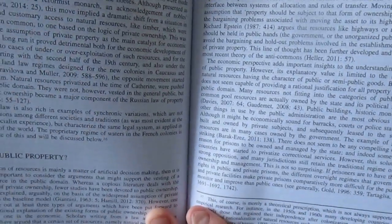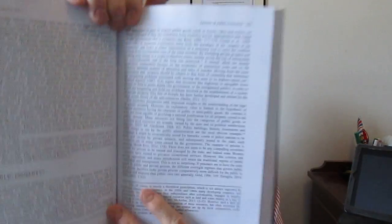Let me just open the book in the middle and see where we are. Systems of public ownership. Why public property? Big issue. Remember that a very large number of countries in the world are not democratic, and therefore there is this issue of land grabbing. I think we know which countries we're talking about.